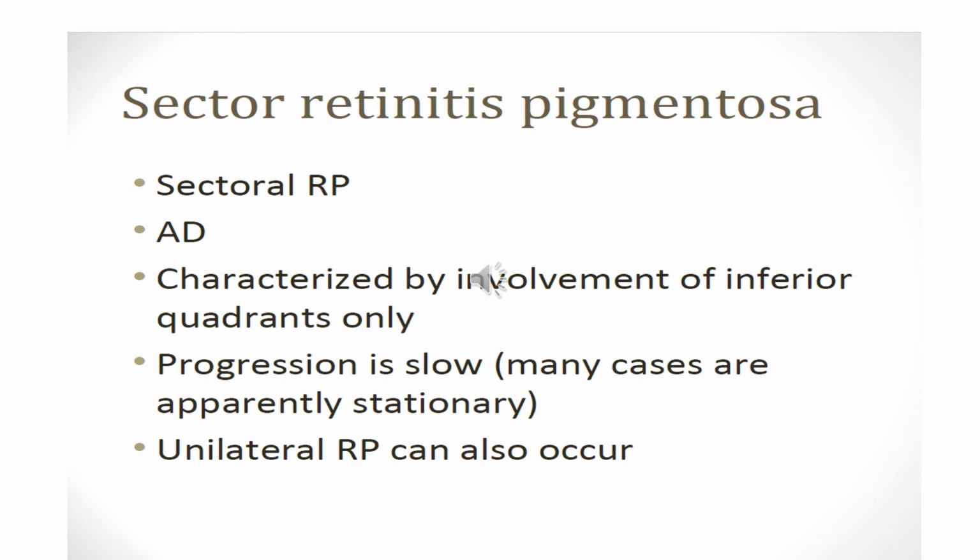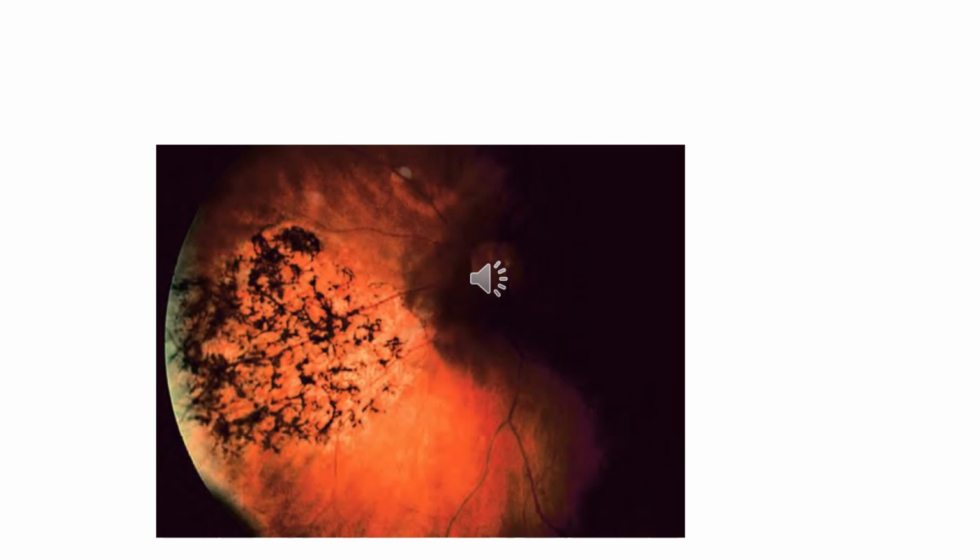Usually retinitis pigmentosa is a bilateral condition, never unilateral, but rarely unilateral retinitis pigmentosa can occur in the case of sectoral RP. This is a picture depicting sectoral retinitis pigmentosa, where you can see pigmentary changes and arterial attenuation in only one sector. Most commonly it is the inferior sector.